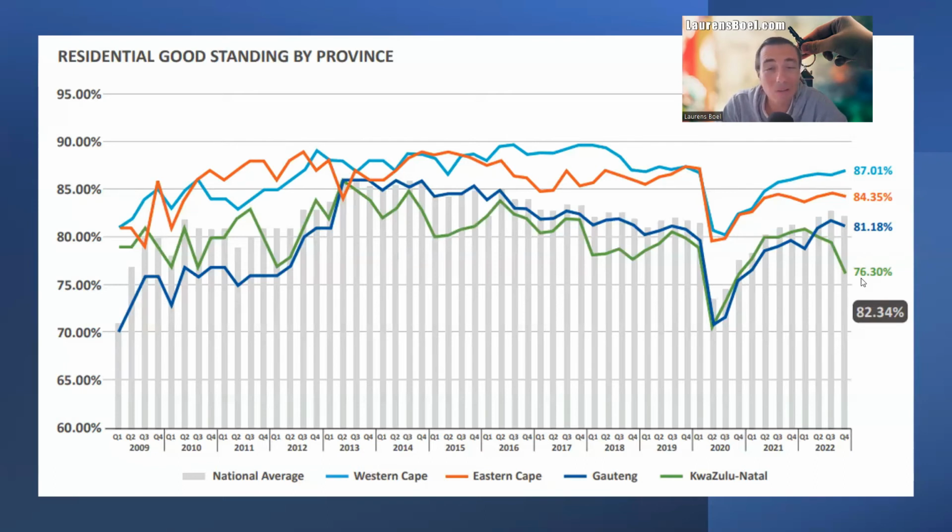And then KZN, unfortunately, is the underperformer and has been for several years, sitting at 76.3%. So when you're looking at this data, you can now assess what your risk profile is in each one of these provinces. For example, Western Cape would have a very low delinquency risk.